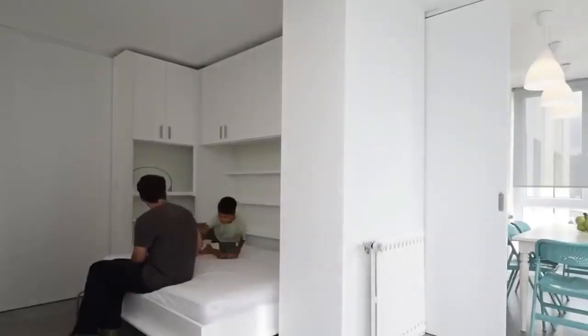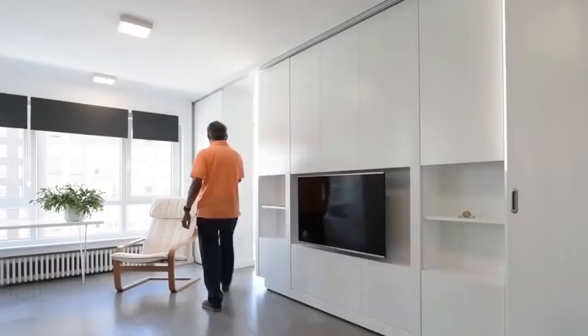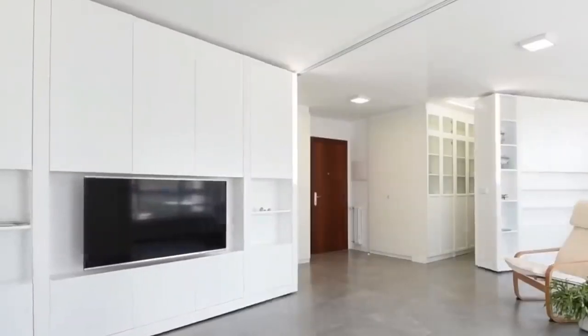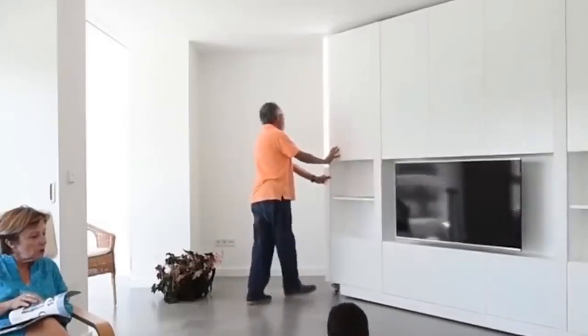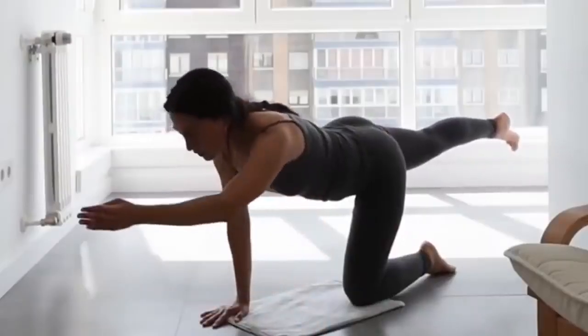Curiously, the furniture functions as the walls and doors of this apartment. That's why the room, regardless of its configuration, looks good and complete. The wall panels move on special rails attached to the ceiling. In addition, they're not heavy at all, so anyone can rearrange the house.